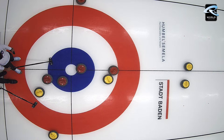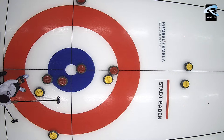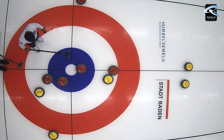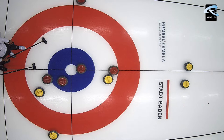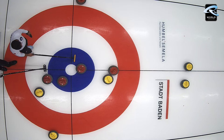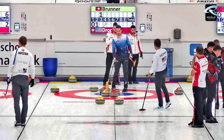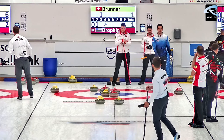They talked about the curl, in-turn side curls more than the out-turn side. So maybe that's a clockwise stone for Team Dropkin to block the way for Team Brunner. There's always a good curl on the counterclockwise rotation. So that's almost better, because then if he gets it really good, you just... We're just taking here, I think. There. Or a little more. I think this is best.